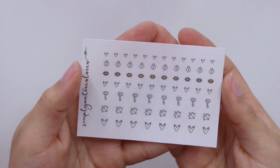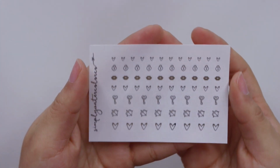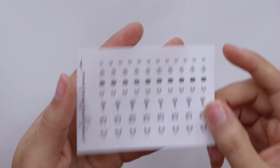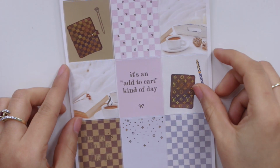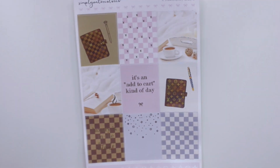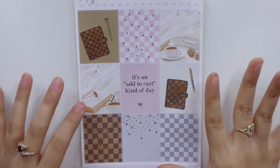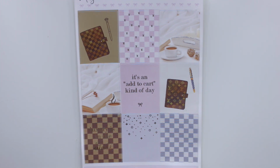I know I did buy this one, which was the Valentine's Day sort of foil deco. I love the little kisses and everything else. I think it's really cute. So I got that. Let me go ahead and show you guys my kit, which I've talked about quite a bit if you guys have been following me, but if not, this is the kit that I will be using for the week of my birthday. As you guys can see, it's very Louis Vuitton inspired. I feel like everybody has been getting inspired by Louis Vuitton lately, and so have I. You guys will kind of see a little bit in the future.